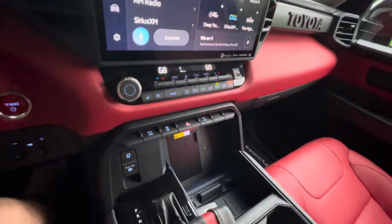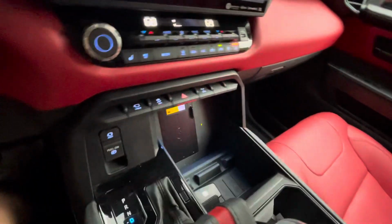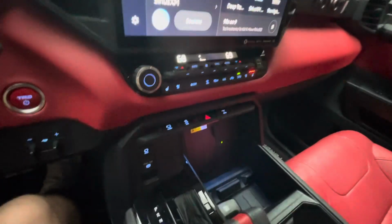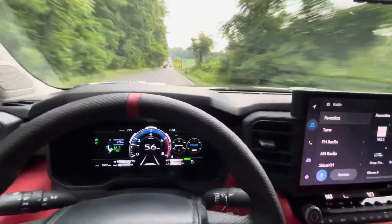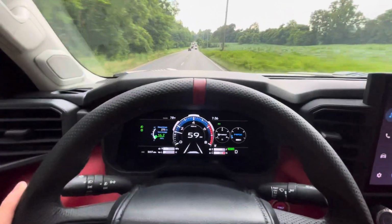I do love this wireless, the Qi wireless phone charger there, where you just put your phone up against it. It has been finicky for me. I mean, it's worked really about 50% of the time. Granted, I should have made this clear from my first video, but it is a prototype. This is a prototype TRD Pro. Got a little disclaimer written up there anyway. So forgive me for not making that clear.